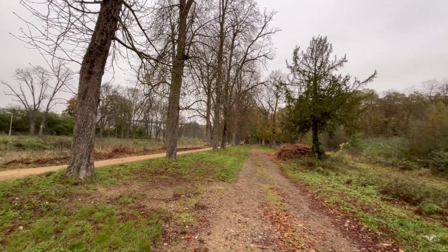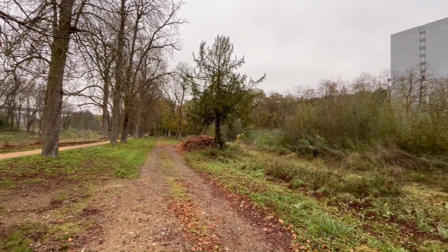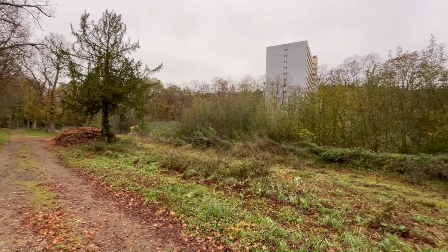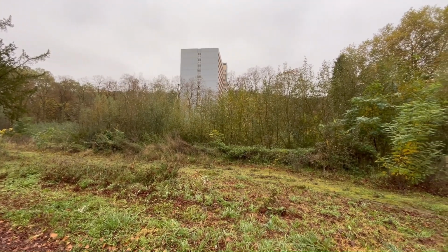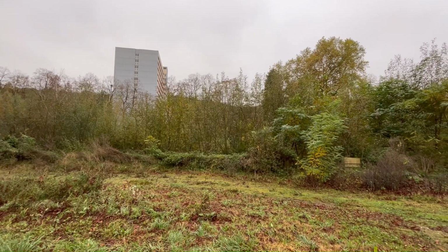Finally, Lennépark, a bit off the beaten path, and believe me or not, this once was one of our favorite places to go for a walk. And you will soon realize why when I show you how this place looked a few years ago.